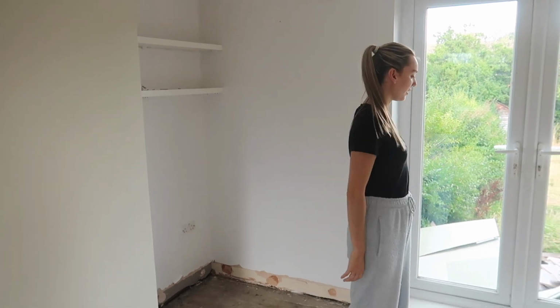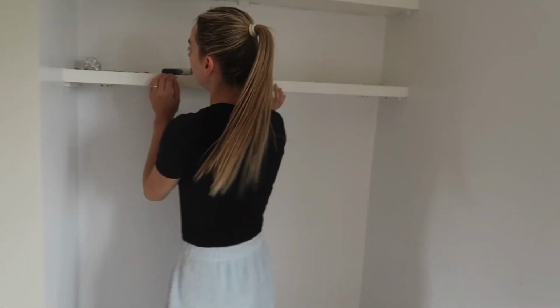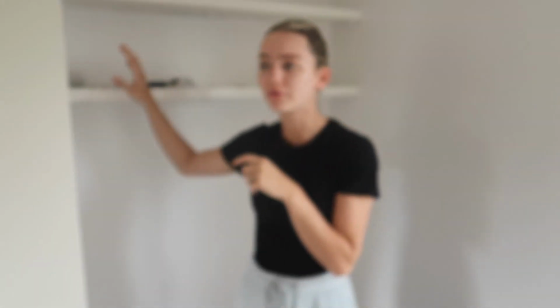And them shelves are going bye-bye today. Yeah, I got them out the other day actually. I then screwed them. They've been painted, they've been glossed, I think, so... Just hang on, because there's loads of screws. Oh, this is the paint by the way. You can kind of see what kind of vibe we're going for.